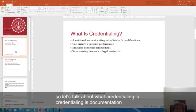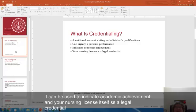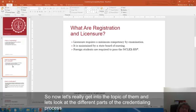So let's talk about what credentialing is. Credentialing is documentation that you can provide showing that you have specific qualifications. It can also indicate someone's performance level. It can be used to indicate academic achievement, and your nursing license itself is a legal credential. So now let's really get into the topic and look at the different parts of credentialing.